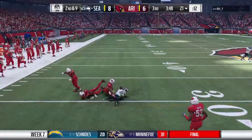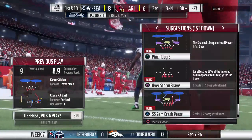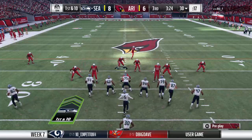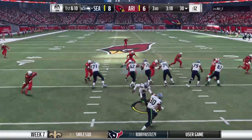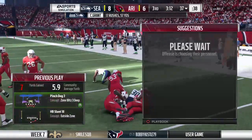Left side, it's Dorsett. And he'll be brought down right at the 30 here. It's a 9-yard gain, and it keeps the drive moving. Fresh set of downs here. Shift together here from the D-line. Here we go. Now a handoff looking right. And he's got a good gain of 7 up to the 37.